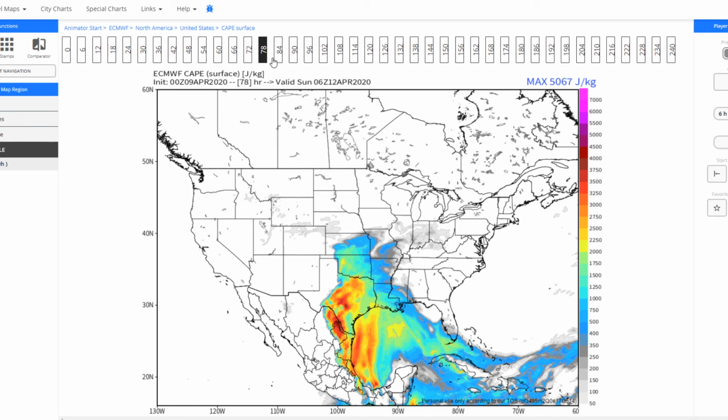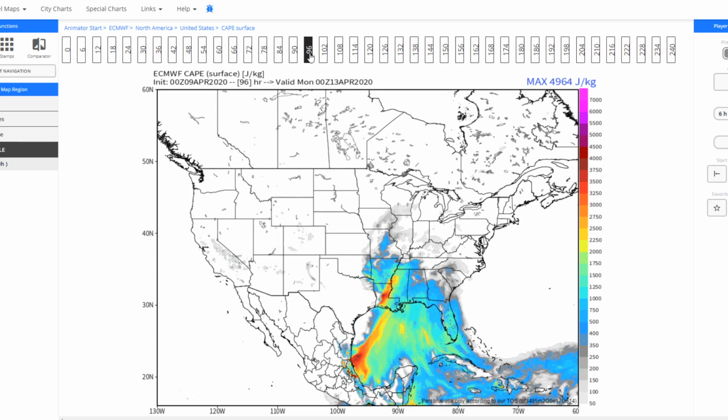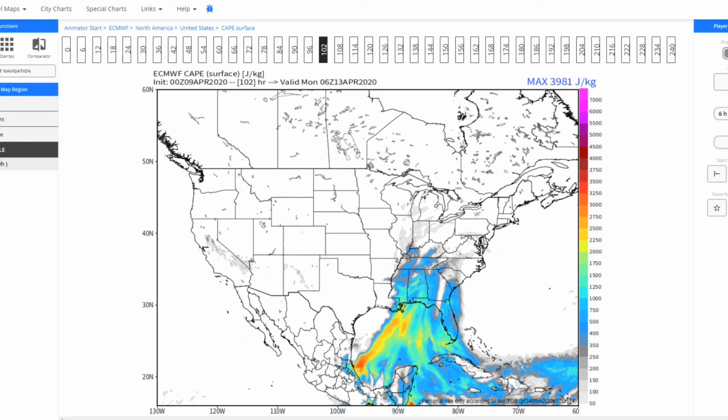You see, we have CAPE values. Usually you want above 1,000 for severe weather, and we're already getting up to 2,000, 3,000, 4,000 in some areas in terms of CAPE. And as we continue, this would be by Sunday morning, and now getting to Sunday afternoon, it ramps up through the southeast, and you can see this cold front. You can really tell it's quite a defined cold front.